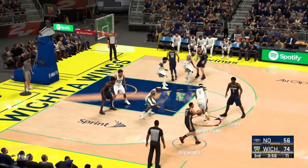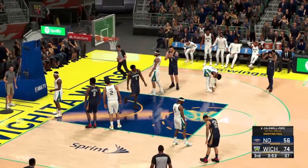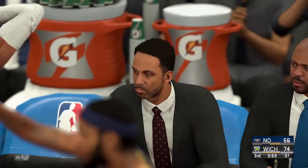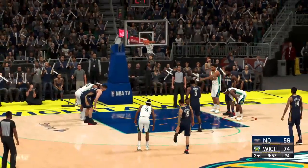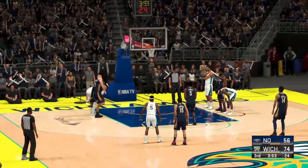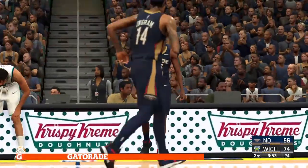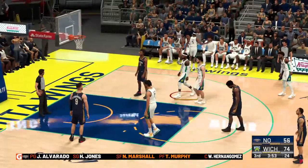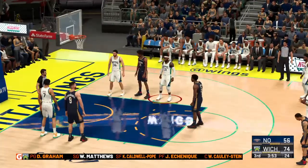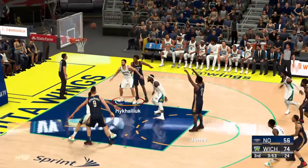Graham covering. Back to Jones. Ooh, plenty of contact on that shot. Officials call the foul, and he'll take 2 free throws now. 3rd team foul. Shooting for New Orleans, Herbert Jones. At the line for 2. No good on the free throw. So both teams making some changes here. And he sinks the second.